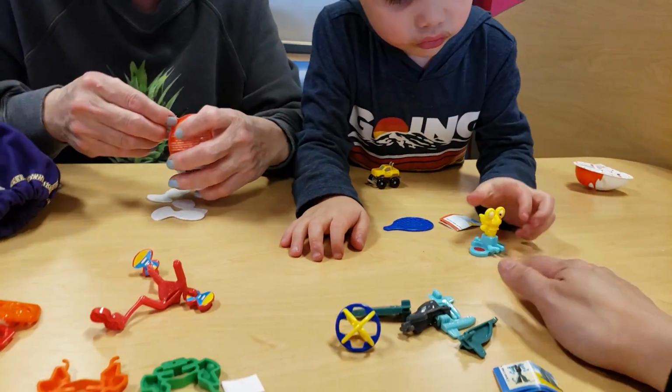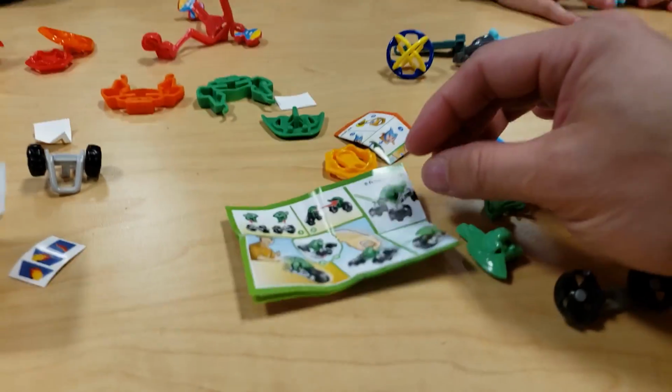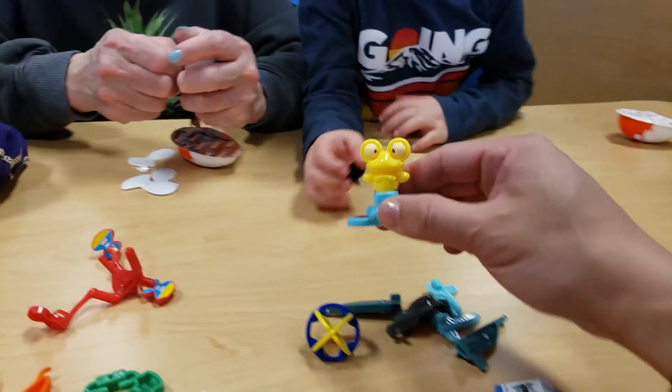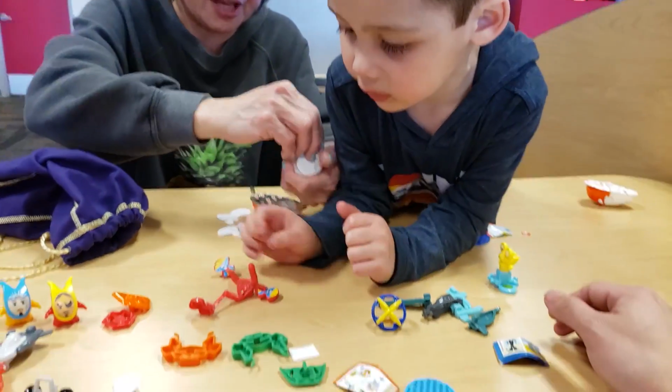Hi, you want to play with that? And we're going to make this in a bit. It looks like a drone, really. Yeah. Oh, looks cute. It looks like a frog. It is a frog. It's a yellow froggy. Okay, how about this one?